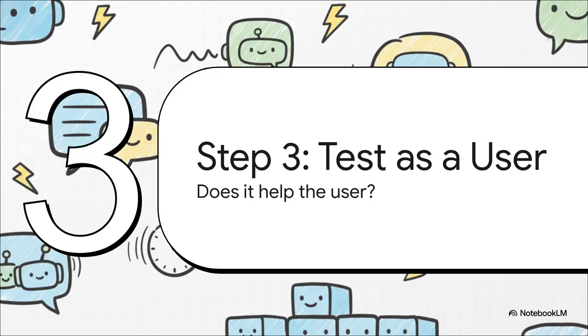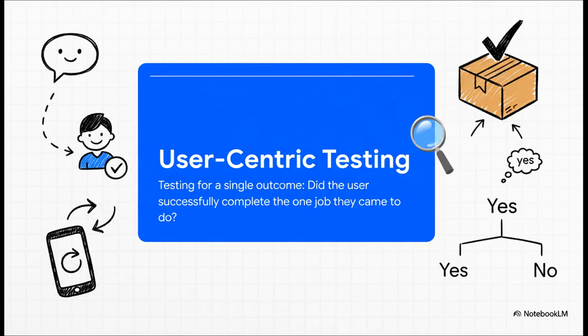And that brings us to our final and honestly most critical step, test like a user. This is where the whole mindset really has to shift, because success isn't about whether the bot works on a technical level. It's about whether it actually helps a real person. So what that means is we have to completely redefine what testing is. It's not about clicking through a bunch of features or hunting for bugs. It's about measuring a single binary outcome. For our example, did the user successfully find out where their package is? Yes or no? That's it. That is the only metric that matters.